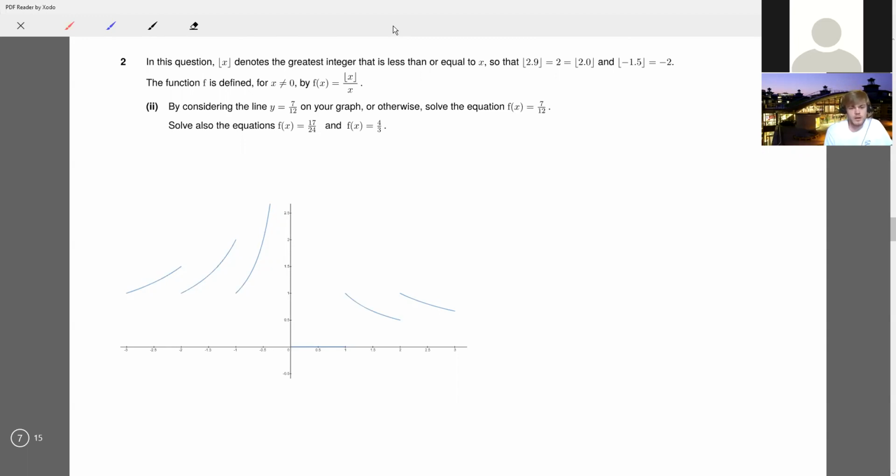Okay, so solving the equation f(x) equals 7 over 12 graphically: are we happy with the idea that if you have any kind of function like this, and you want to solve f(x) equals 7 over 12, you draw a horizontal line at 7 over 12 and look for the crossing point, and that's a solution to that equation? That's something you may have seen before, maybe not. But in any case, it makes sense because at this point the function is evaluating to 7 over 12. So the question we have is where exactly is 7 over 12 on this graph?